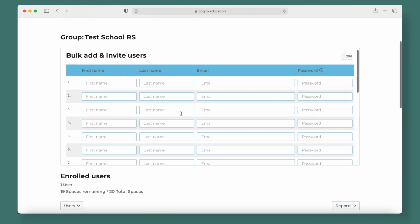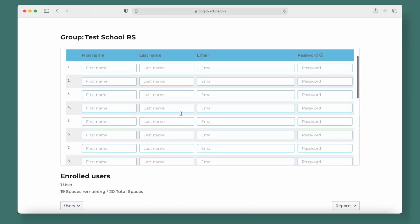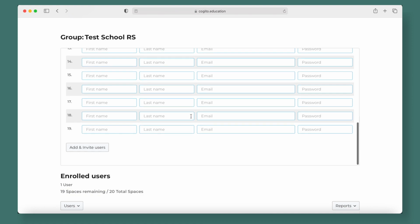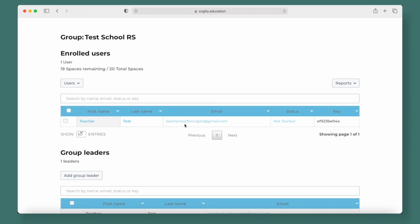Add multiple creates this list here with all available seats or spaces remaining. So you have a total of 20 spaces, but you occupy one. So you have 19 spaces remaining, and they're all listed here. You can add as many of them as you want. I'm just going to add one right now.